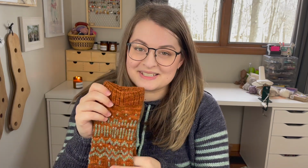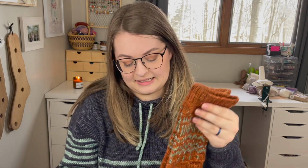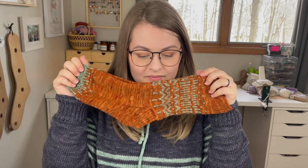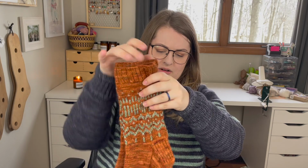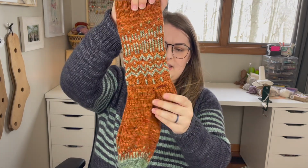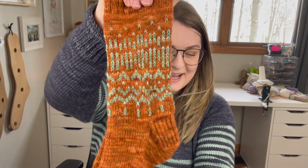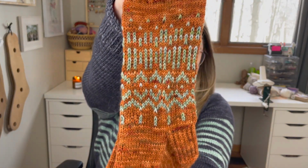These are a little bit damp still. I just finished them last night, so I'll have to put them back on my sock blockers after I'm done talking, but I don't know why this one feels so much longer all of a sudden. That's weird. I think it's just because they're a little wet and they're not on the blockers. Anyways, so yeah, beautiful color work there.